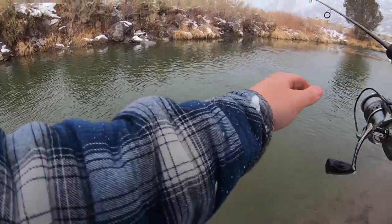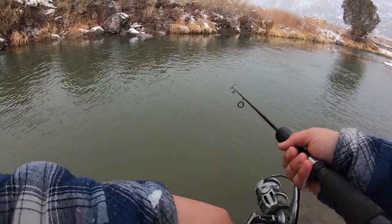That was sweet right there. All right, well that tells me they're still biting. Hopefully that wasn't just one lone rainbow trout.